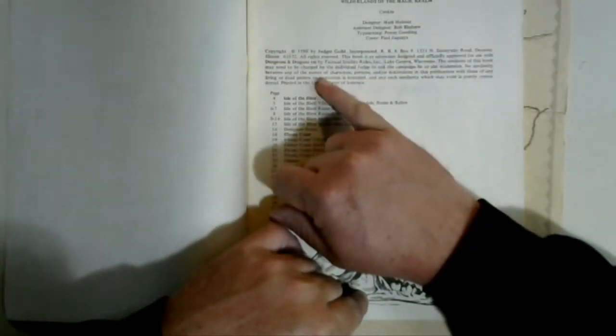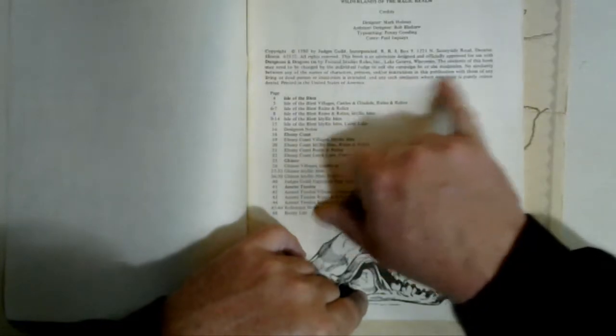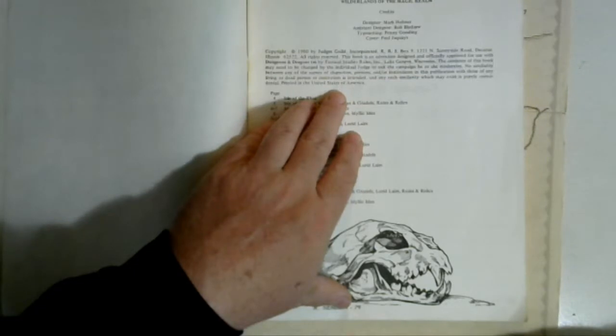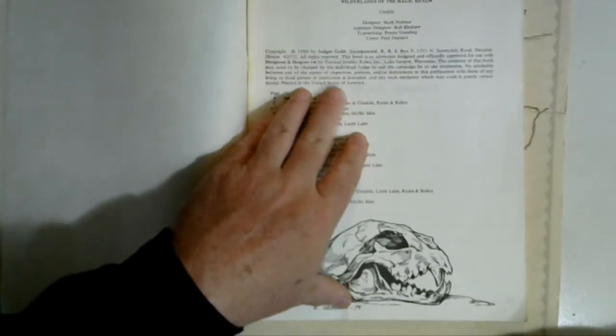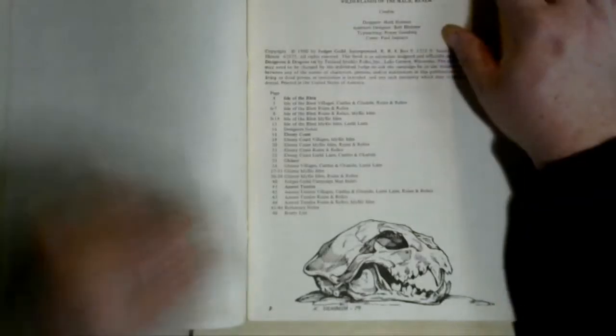Contents of this book may need to be changed by the individual judge to suit the campaign he or she moderates. No similarity between any of the names of the characters, persons, or institutions of the publication and any person living or dead or institution is intended, and any such similarity is purely coincidental in the United States of America. And like I said, you can see that this is old school print.